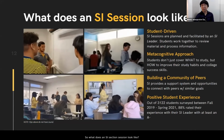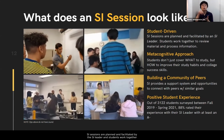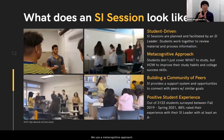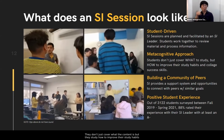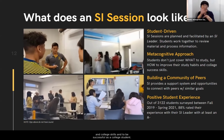So what does an SI session look like? It's student-driven. SI sessions are planned and facilitated by the SI leader, and students work together to review the material and process the information. We use a metacognitive approach. They don't just cover what the content is, but they study how to improve their study habits and college skills and to be successful as a college student.